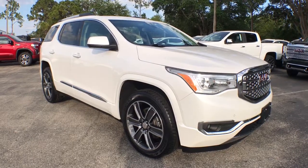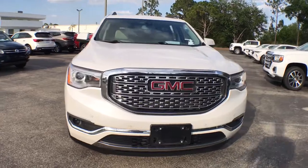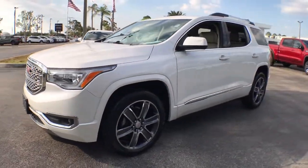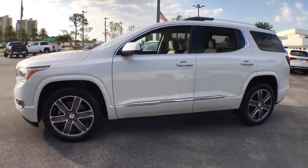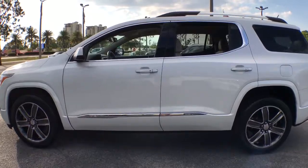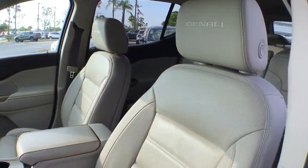You're gonna love the 2018 GMC Acadia. With less than 40,000 miles on the odometer, this vehicle stands out from the rest. This vehicle delivers the style, comfort, and efficiency you need to meet the needs of today's lifestyle. Confidence comes standard when you're behind the wheel, prepared for the journey ahead.